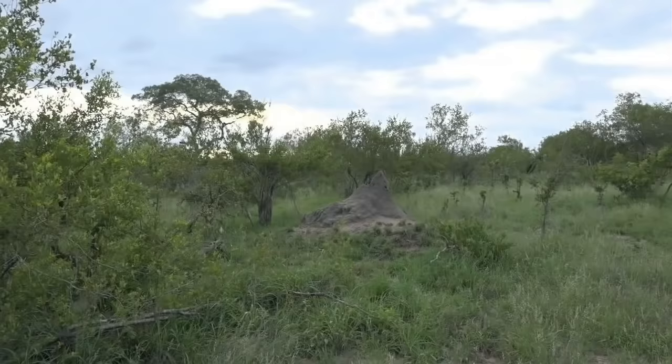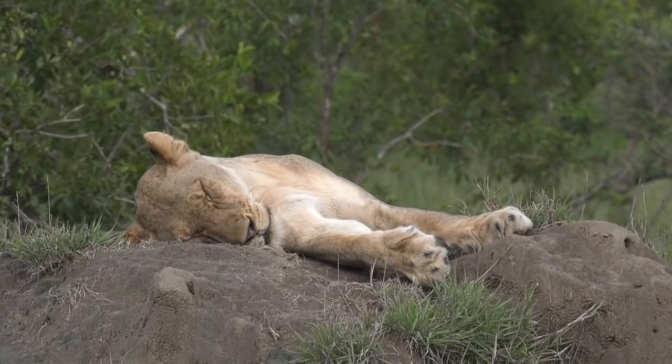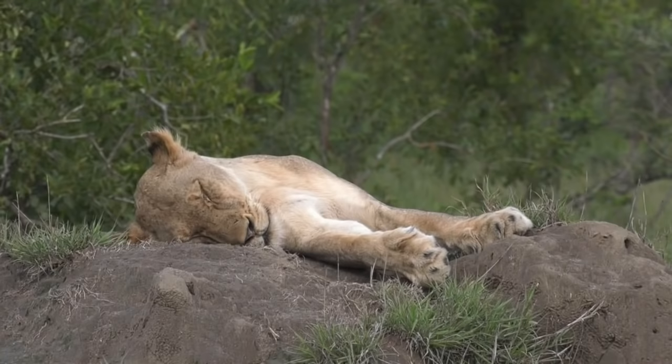Now, we've got a dwarf mongoose on a termite mound, but the lioness that Ellie has been following is apparently on a termite mound too. Yes, she is, and she is loving it. Nothing as comfortable as a termite mound to sleep in. Now, it seems like she's not that bothered by where the rest of her pride is now. I think maybe she just woke up and realized she was by herself.